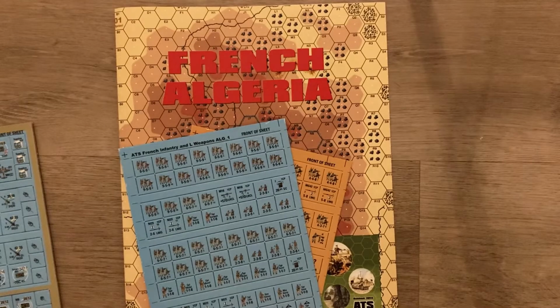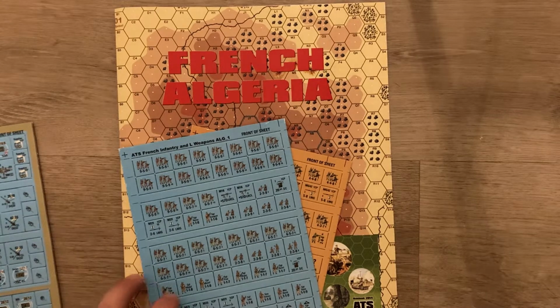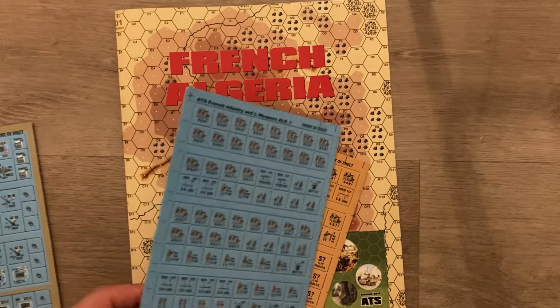There's some weird ASL carryovers, like SMC, single-man counters, instead of whatever they're supposed to be in ATS. And no penalties for other units using weapons, which is just a default rule in ATS. But that's okay. You also have walking wounded and badly wounded and medics to heal them up. And these rules are actually kind of interesting.